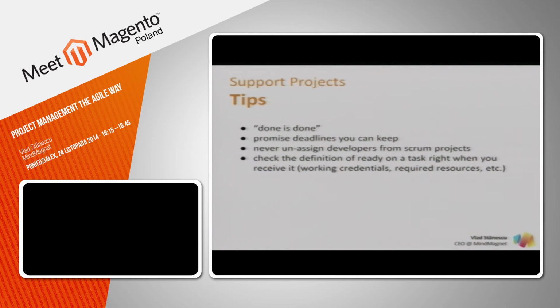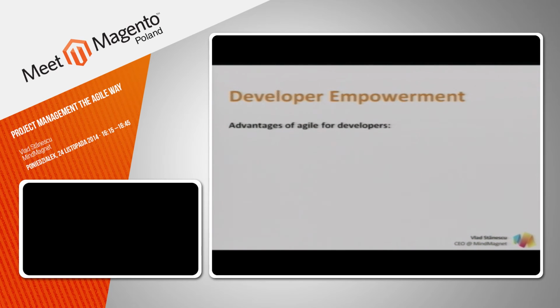Check the definition of ready when you receive a task, right when you receive it. Things like working credentials, required resources, that the task is clear. It's always good to take time exactly when you receive the task, review everything, and make sure that by the time the developer pulls the task, he has everything he needs to take care of that. Otherwise, he would start on that and say the FTP details aren't working, or there's a missing layout, or the task is unclear, and then the task remains blocked in that status and the developer can't work on it. As I said, try to use available developers.